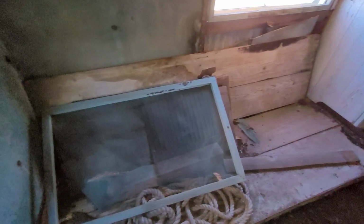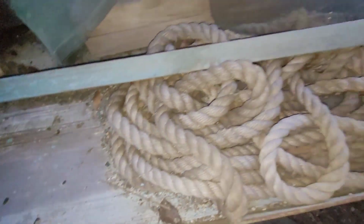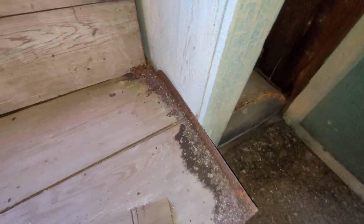All right, let's come around here. Looks as if that's just basically a shelf or maybe a seat. It's hard to say because it has this little ridge around the edges, and that ridge may be for some kind of cushion to go in there or to hold things in.